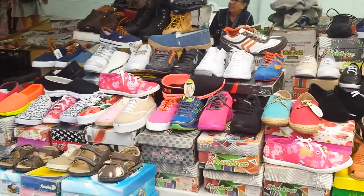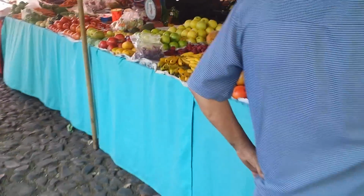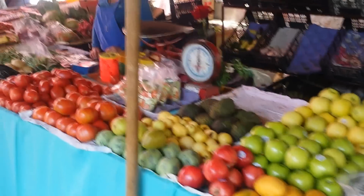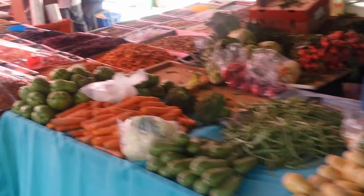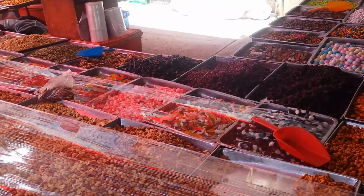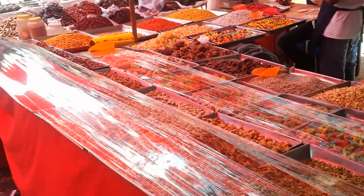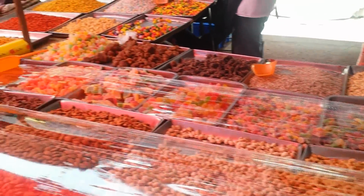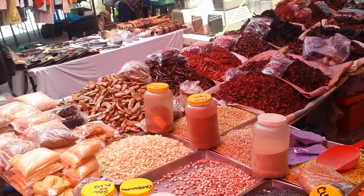And shoes, factory-made shoes in all different sizes, and a beautiful assortment of fresh from the farm produce. And they weigh it up right here for you and sell it by weight. And the next thing, we have all kinds of nuts, locally obtained, I think. And goodness, it's a wide variety. I've never seen so many different types of nuts and seeds and things in one place other than here at the Tianguis.